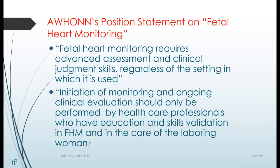AWHONN's position statement on fetal monitoring says, fetal heart monitoring requires advanced assessment and clinical judgment skills regardless of the setting in which it's used. Meaning the OR nurse who is caring for a pregnant patient needs to read that monitor like the OB nurse. The ER nurse or the ICU nurse that has a patient on the monitor has to be able to read that monitor like the OB nurse. In most cases, they can't do that. So OB nurses go to the ER or go to the ICU to help read those monitors and ensure mom and baby stay safe.